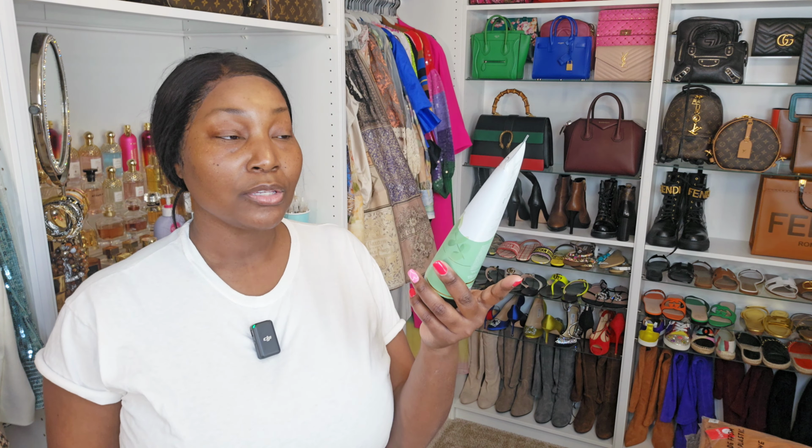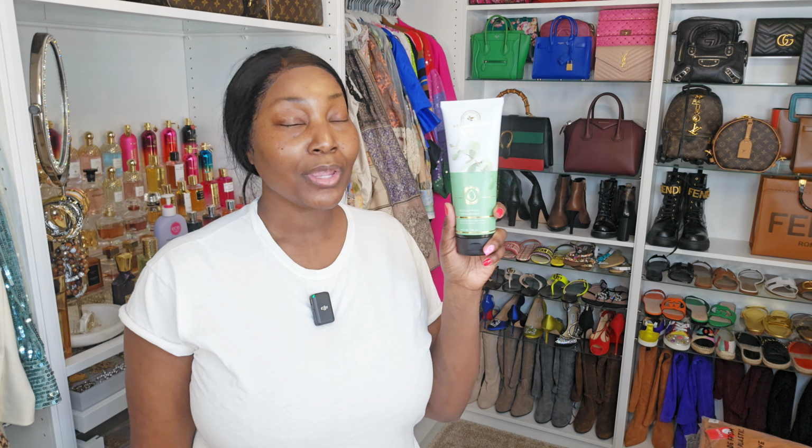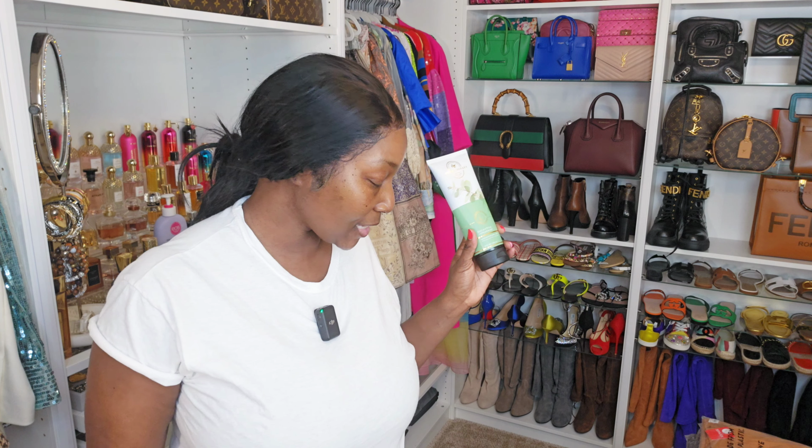Whenever I'm going to do a full-on spa bath experience, which I think I'm going to do tonight, I'm going to show y'all my fragrance. I was going to pair something else with it in the shower, but I'm just going to do an aromatherapy spa-like experience since I have all this stuff.